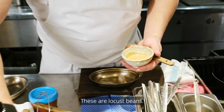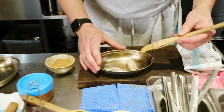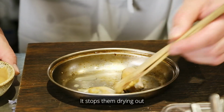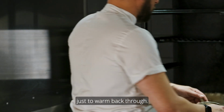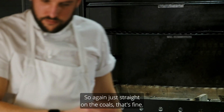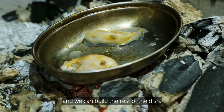So these are locust beans. It's an ingredient extremely common in West Africa. We ferment them, make our own miso, and then turn it into this glaze. So we're going to glaze these, to stop some drying out, and then we're going to chuck the whole thing back onto the barbecue just to warm back through. So again, just straight on the coals, that's fine. Going to leave them just until you see them steam, and we can build the rest of the dish.